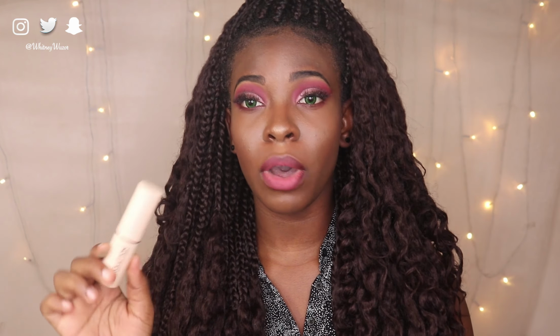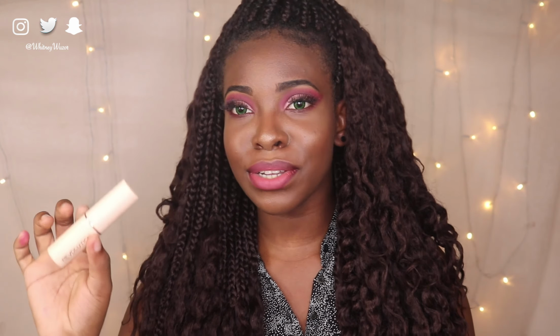Now this foundation, I know for a fact, retails for about 800 or 900 rupees on Nykaa, but I did get this for 500 rupees on Hawk, which is not quite half the price, but it's still at a discounted price, which is pretty amazing.